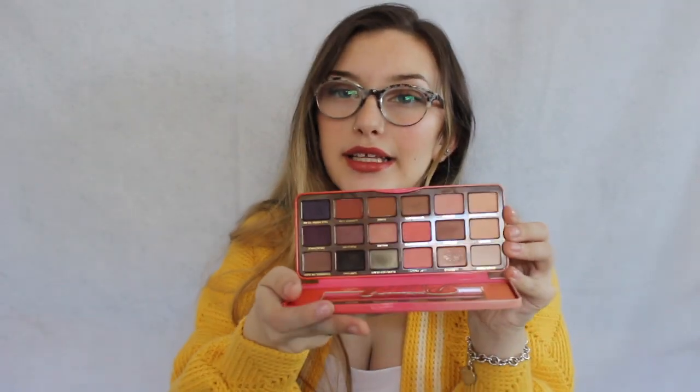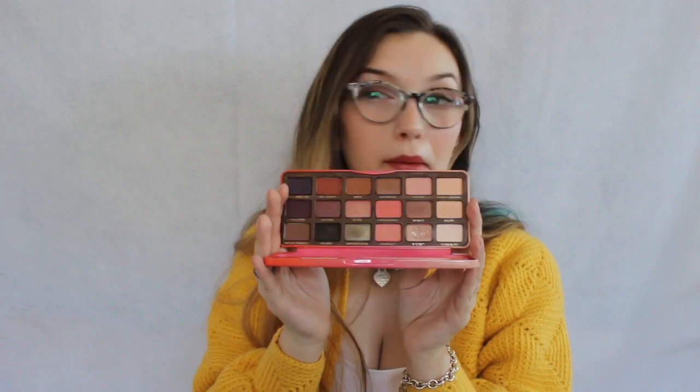More cool tone while still having those pops of color in it. The next one is the Sweet Peach. You guys have seen this so many times already, but it is worth it. It is so worth it. Oh my gosh, and it smells so good. I don't know, people said that their smell has gone away, but mine hasn't.